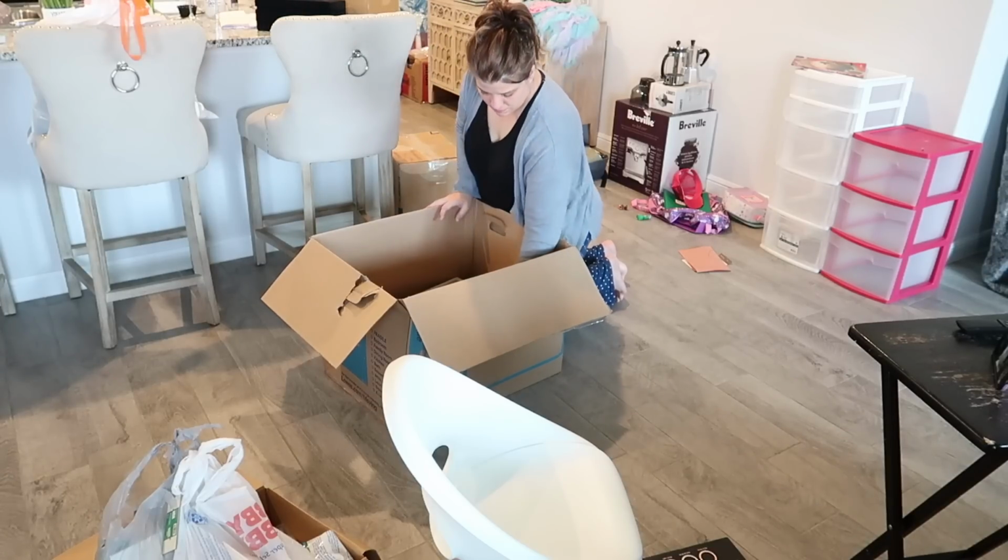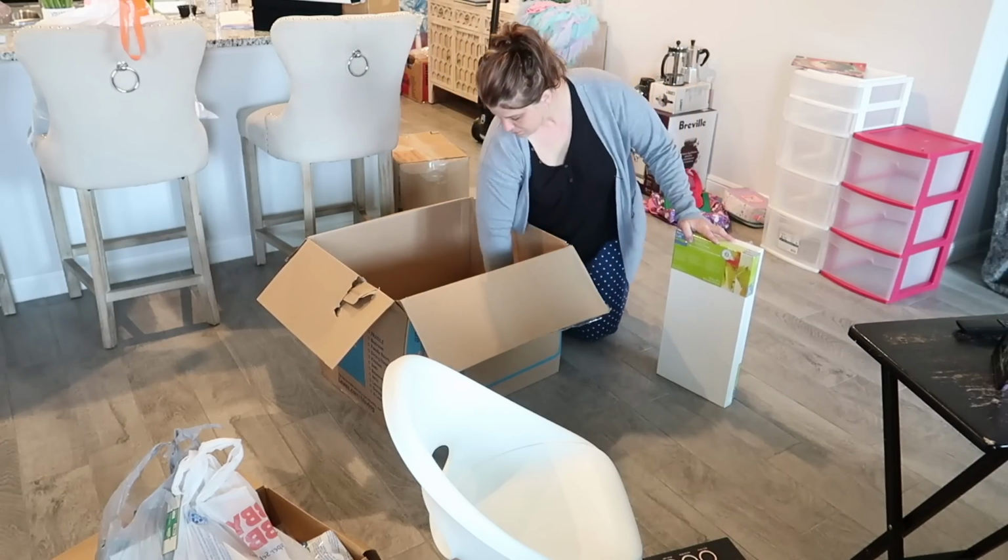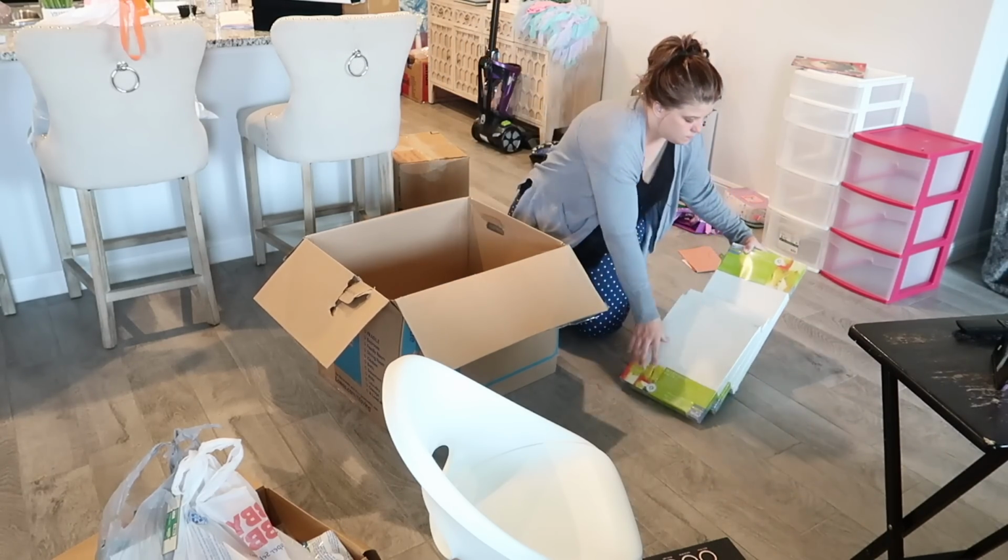But in order to keep myself from being overwhelmed, I was taking one box at a time out of the hallway area and into the living area.